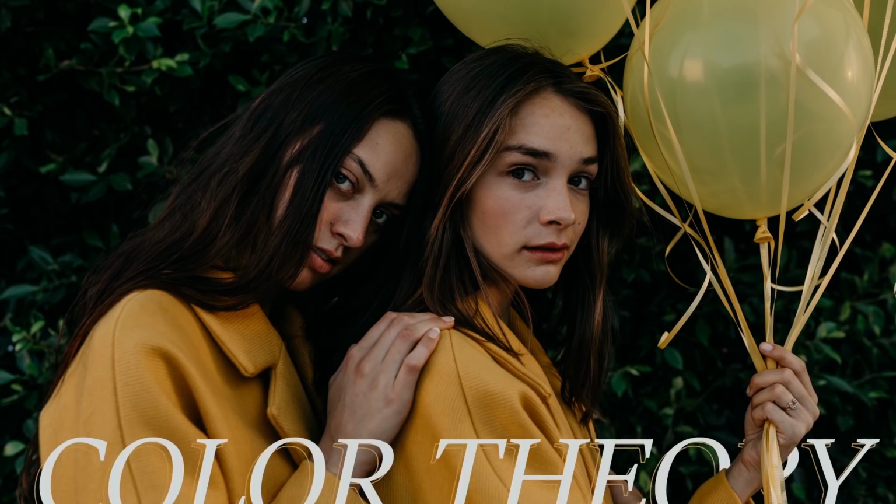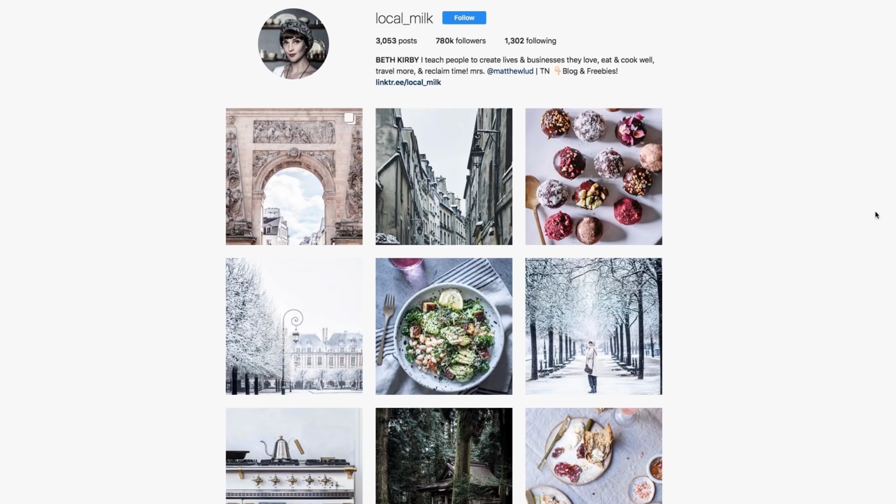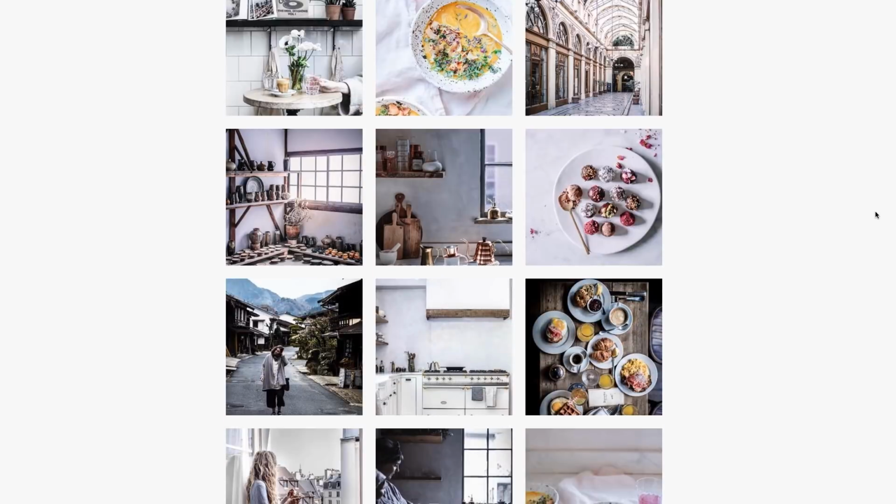Photos that feature blue as a dominant color receive 24% more likes than photos with dominant red and orange hues. This makes sense when you think about color theory and its effects psychologically. Even if what you're shooting isn't blue, you can add blue into the shadows when you're editing to evoke a similar feeling. Local Milk is a great example of this. We instantly see blue undertones in her photos, even if what she's shooting isn't necessarily blue.